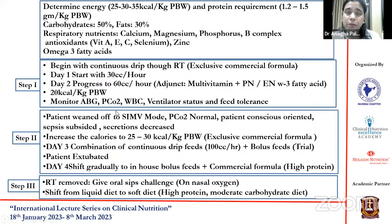Once the patient gets better and is weaned gradually from the ventilator, meet your requirement of 25 to 30 by the end of one week using exclusive commercial formula, and then gradually shift the patient to bolus feeds and start using even your kitchen feed as the patient gets better. But if your setup does not allow, you can start right from kitchen feeds from day one, but at a smaller volume and higher frequency, and gradually check how the patient does and move.